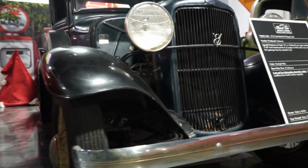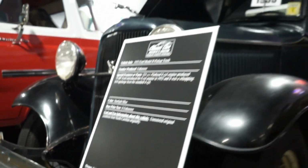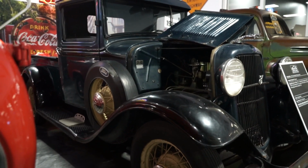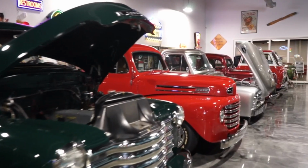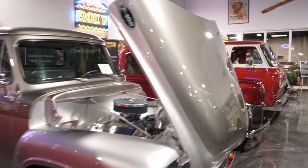Skipping ahead a few years, we see Ford in motion. The Model Ts and Model As are a thing of the past, and Ford's V8 Flathead is born. Trucks and cars in the 1930s were not purchased to appease the need for speed. They were tools for transportation, tools to get people and products from the farm to the table.